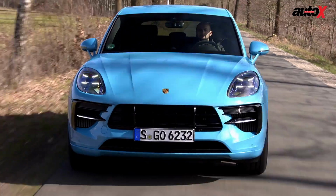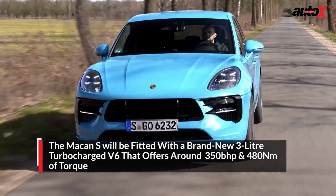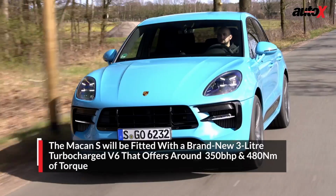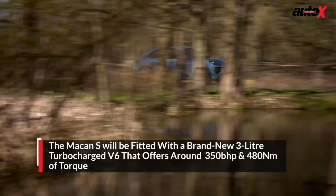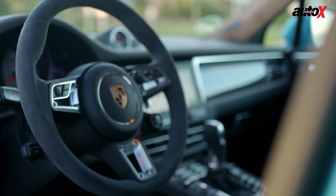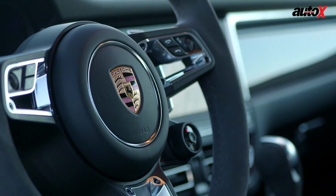It produces about 354 horsepower, 480 Nm of torque. 0 to 100 comes up in just 5.1 seconds. That's quick for an SUV. It's pretty quick, and the Macan in the S trim is just fantastic to drive. You also get this beautiful sports steering wheel. You can option it. It's got the knob with which you can switch the driving modes.